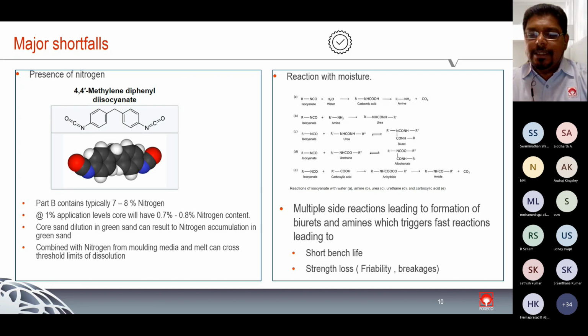Any undesired reaction can lead to very fast reactions, which will give you very short bench life and strength loss. So that will result. We are talking about the complex core assemblies, the reaction of moisture and the presence of nitrogen.